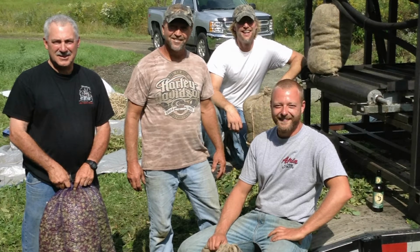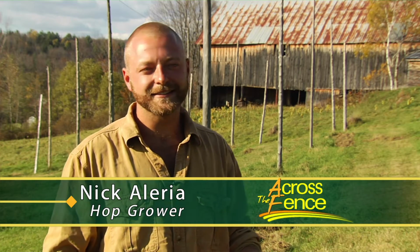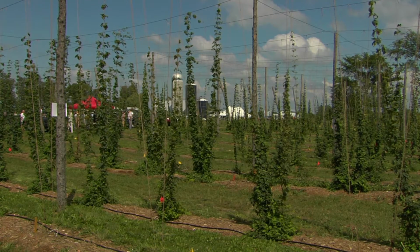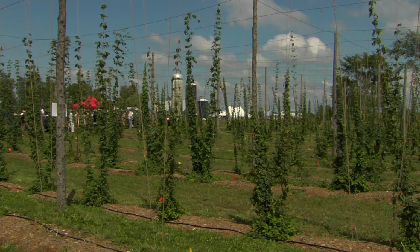Just kind of started it on a whim. I was getting into home brewing and I heard hops could grow really well up here, and saw some people snooping around online, saw that they were growing hops up here and having fun with it, so I decided to give it a try. Hops are a vigorous climbing perennial that grow like a vine, up ropes or poles.